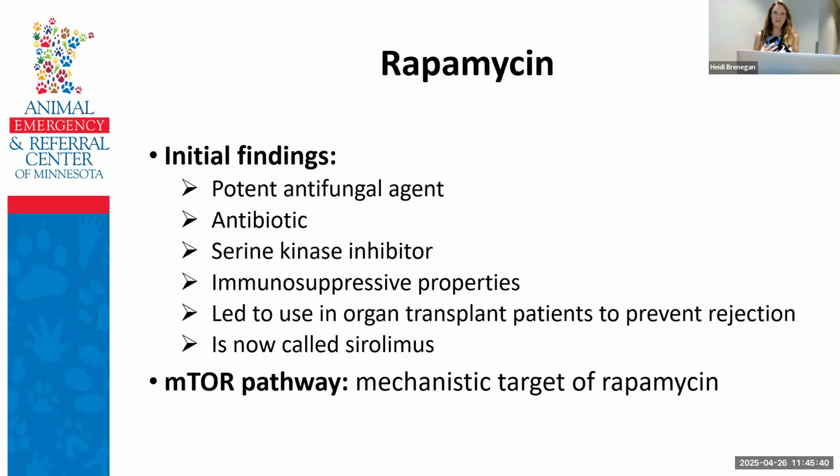And so humans getting organ transplants, I think the first one they looked at it in was kidney transplants, we all know that we want to immunosuppress that population so they don't reject the transplant. And so for humans who couldn't receive more traditional medications like cyclosporine or tacrolimus, maybe because of side effects, renotoxicity, things like that, they tried rapamycin as an immunosuppressive, and it was very effective for that.